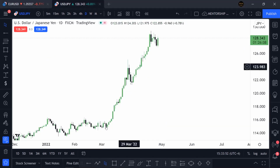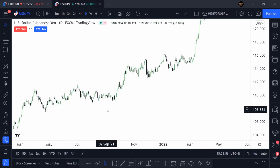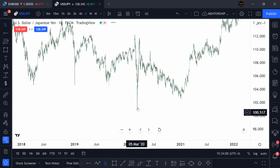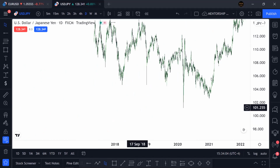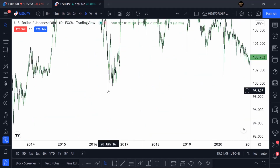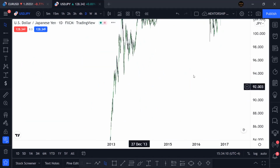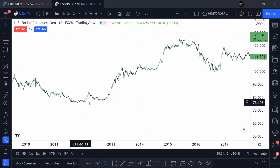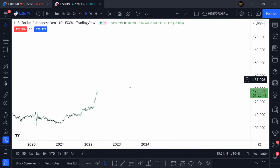Here we see it's been trading higher for the last how many months? Now, since 2020. It's been trading higher. Oh, not 2020. 2016. Ooh la la. Started trading lower, higher since something like 2011. It's still buying.